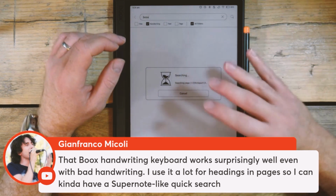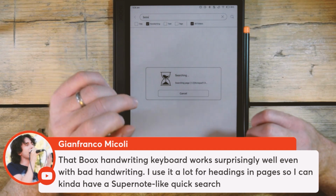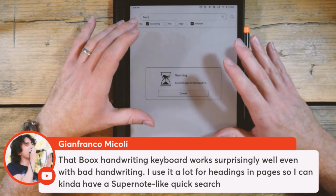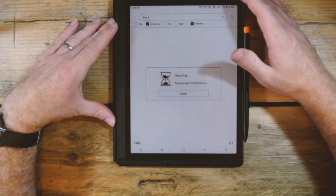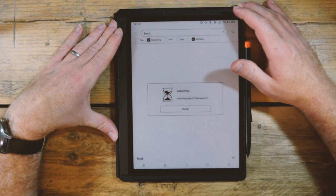So you can do all the things here. They're just not as baked in. They're not the only way of doing it, so they're not perfected. They're not as polished as they are on some of the other tablets.